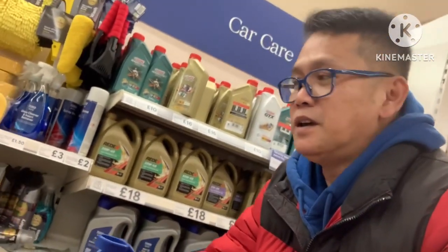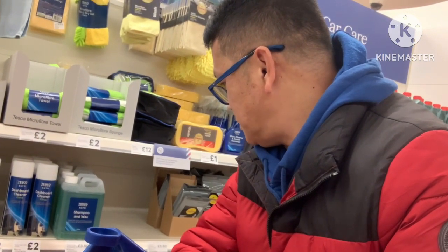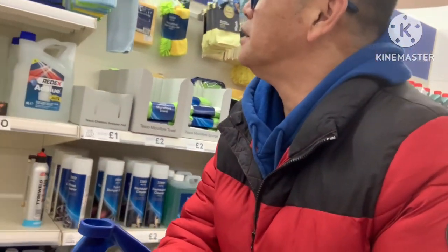And buy some food for the whole week. Like vegetables, meat, milk, and all the time I always look for something I can buy for the car. Look. Ito, pang car. What? 5 pounds though. All expensive. There's no sale, so we'll leave it for today, guys. And I'll see you in a moment.